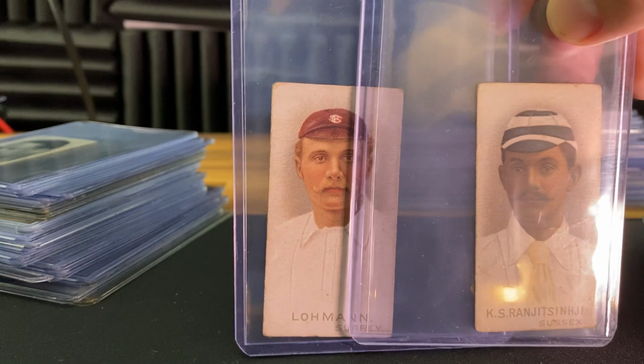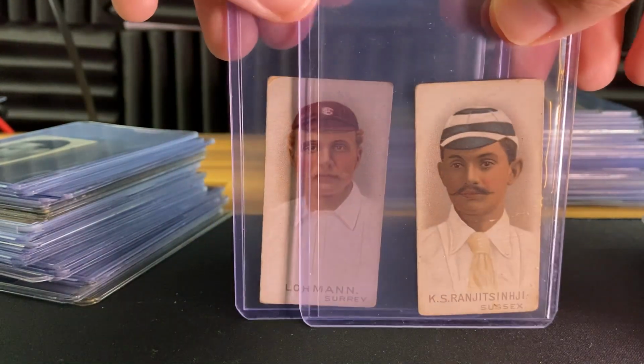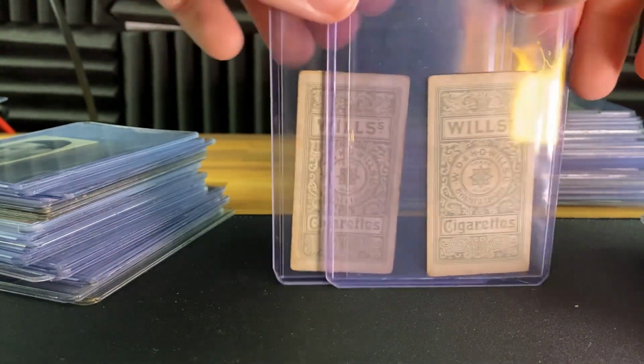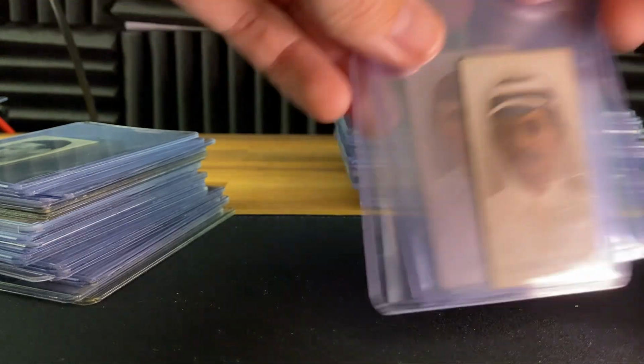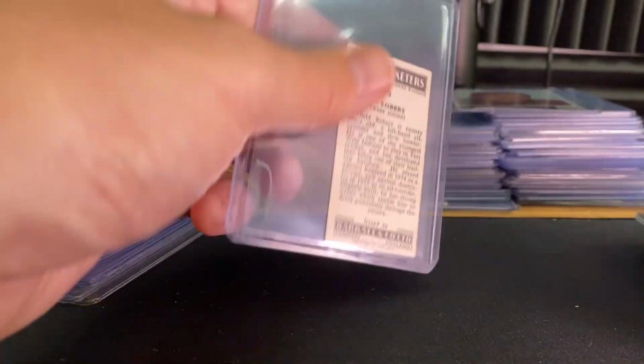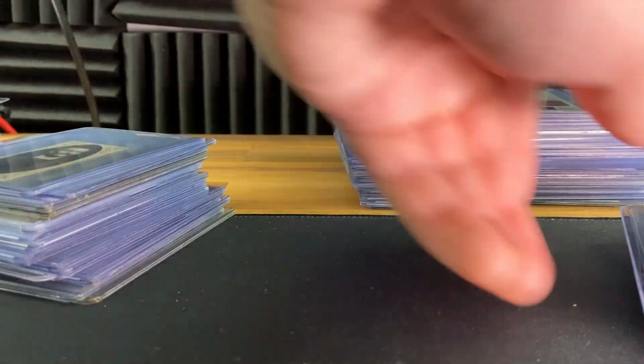96 cricketers, Ranji and Lohmann. Lohmann's in the Hall of Fame. Ranji is not, but I did not have either of these, and they were on my want list to find. So really happy to pick up both of those. Sobers rookie card, did not have that as well. Wanted that quite a while for the cricket PC.